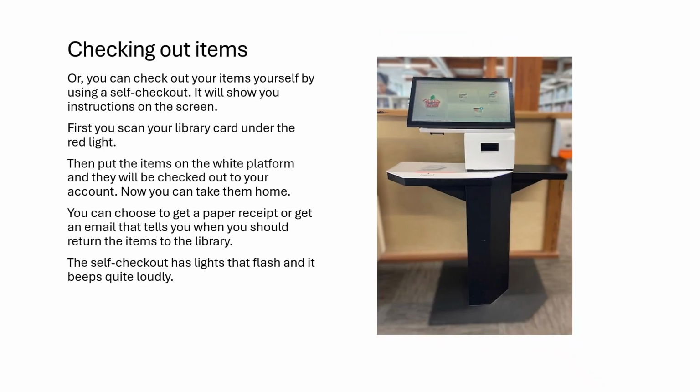If you want, they will give you a paper receipt that tells you when to return the items to the library. Checking out items. Or you can check out your items yourself by using a self-checkout. It will show you instructions on the screen. First, you scan your library card under the red light. Then you put the items on the white platform and they will be checked out to your account. Now you can take them home. You can choose to get a paper receipt or get an email that tells you when you should return the items to the library. The self-checkout has lights that flash and it beeps quite loudly.